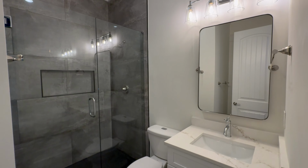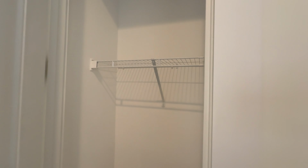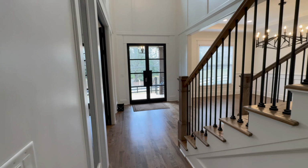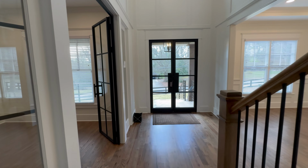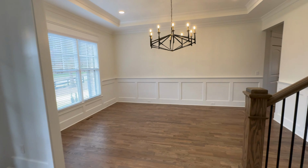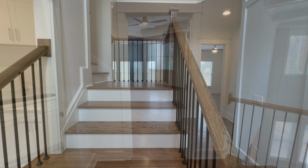It's very spacious. You have a sitting area. The bathroom has dual vanities, standalone shower, soaking tub, and a walk-in closet. Upstairs, you also have the laundry room. All the other secondary bedrooms are really good size, and one of the bathrooms is a Jack and Jill.